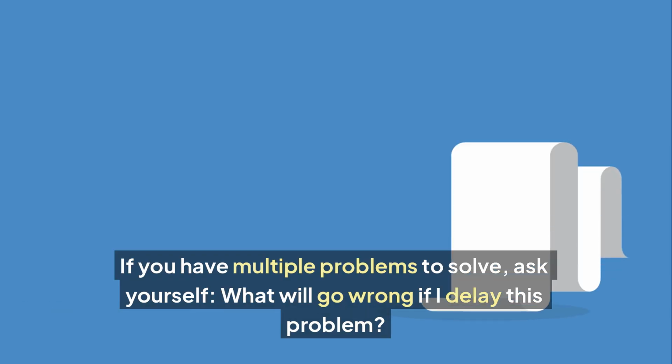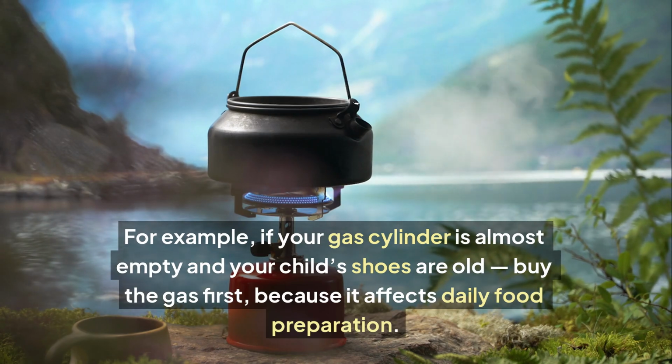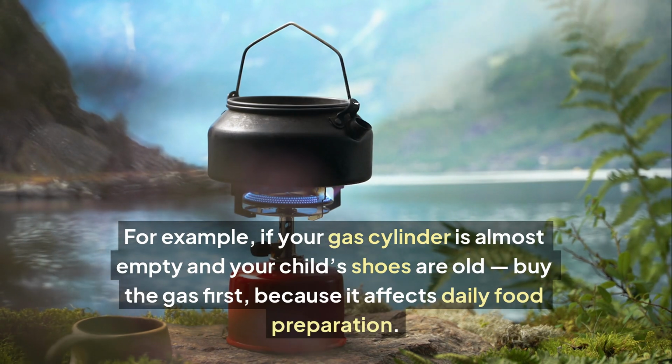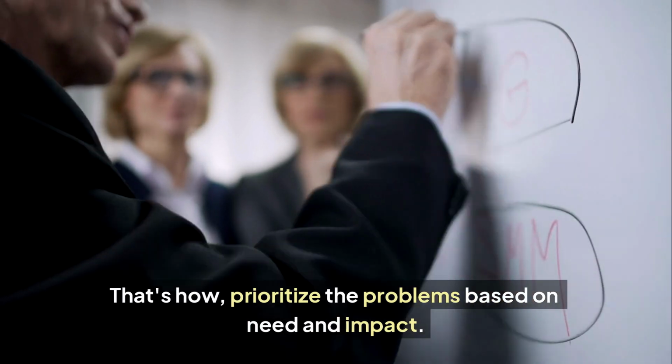Prioritize problems based on need and impact. If you have multiple problems to solve, ask yourself, what will go wrong if I delay this problem? Fix the things that can cause loss first or may result in a bigger loss. For example, if your gas cylinder is almost empty and your child's shoes are old, buy the gas first because it affects daily food preparation. That's how you prioritize the problems based on need and impact.